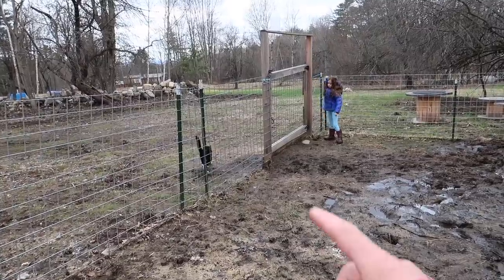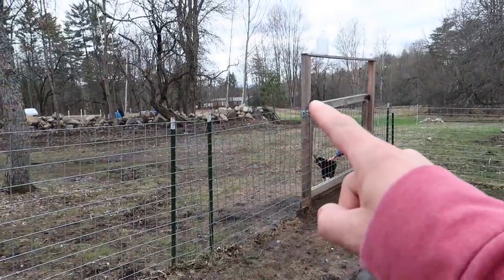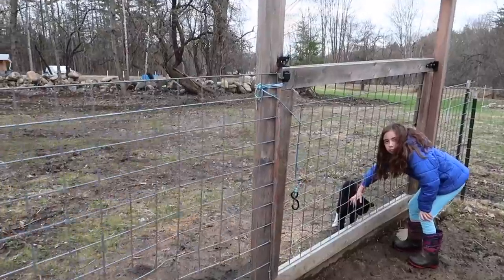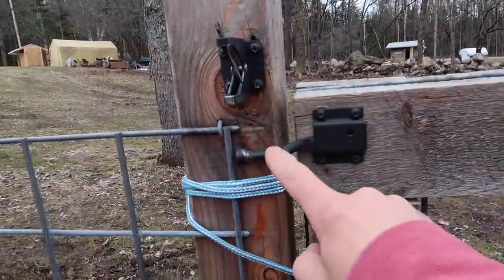I can't get over how much the frost has lifted this post up out of the ground. That fence was level. We used to be able to latch the gate here, and now it's there.